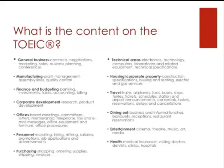So, what went into the design for the TOEIC test? Where did their content come from? Well, as you can see here, ETS, the Educational Testing Service, has basically looked at a wide variety of areas of business and, of course, everyday life as well to help inform the test design. I'm not going to go through and read every particular item here on the list, but as you can see, several areas are covered: general business, manufacturing, personnel and recruiting, health, dining out.